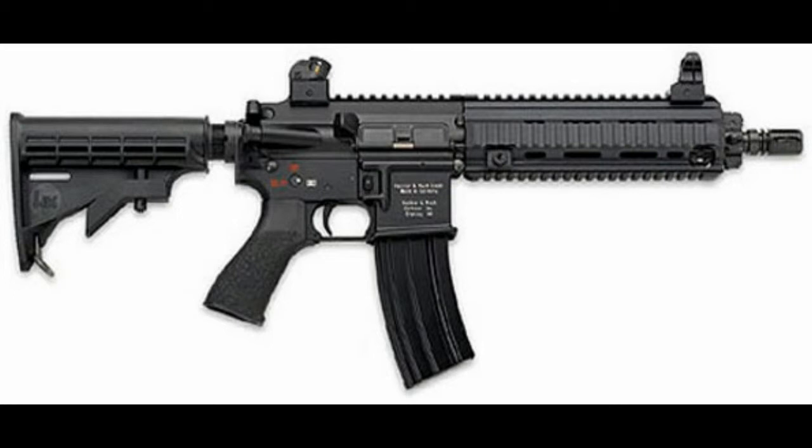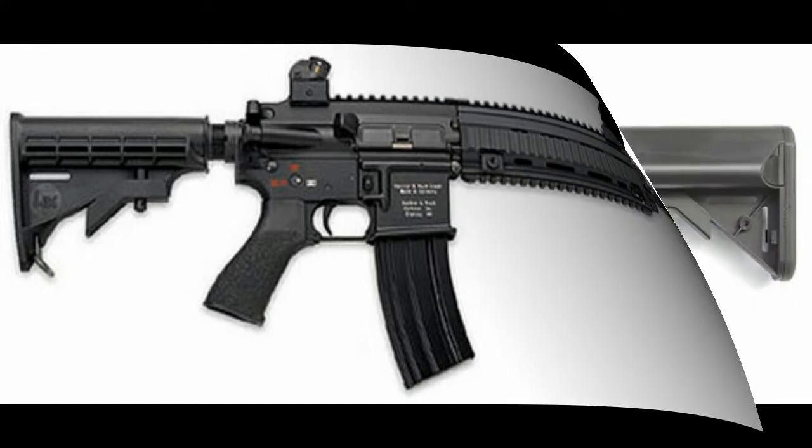Number 6 is the Heckler & Koch HK416. The HK416 is an assault rifle manufactured by Heckler & Koch. It is of mixed German and American parentage. It is a standard weapon for the American Delta Force. It has a rate of fire of 850 rounds per minute and fires a 5.56 by 45 NATO cartridge.